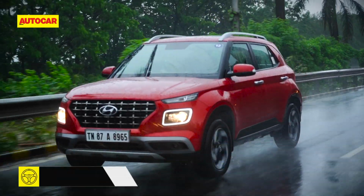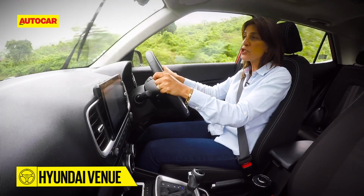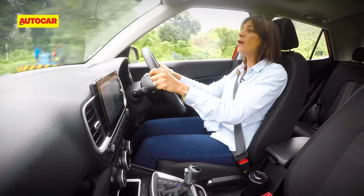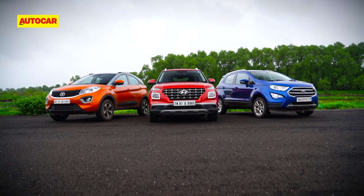Now the Venue I'm in is the new kid on the block, so we decided to pit it against the competition and see how it stacks up. Who's in the fray? Let's take a look. The Tata Nexon and the Ford EcoSport.